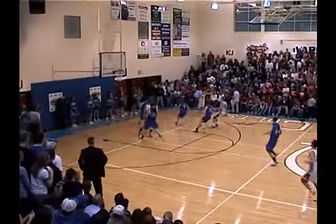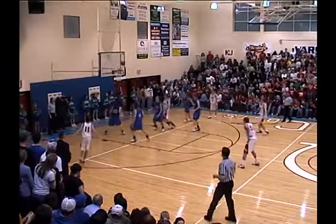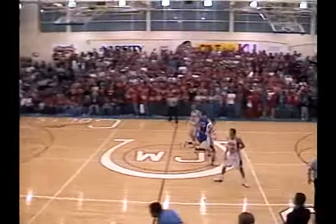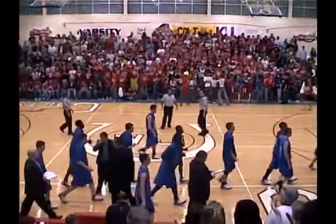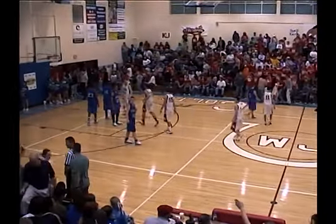Johnson brings it up the right court. Dumps it off to Stephen Brooks in the right corner. Underneath to Jason Christ. Turn around, sort of a half hook shot for Jason Christ. Goes in, his 4th point. That's the end of the second quarter.